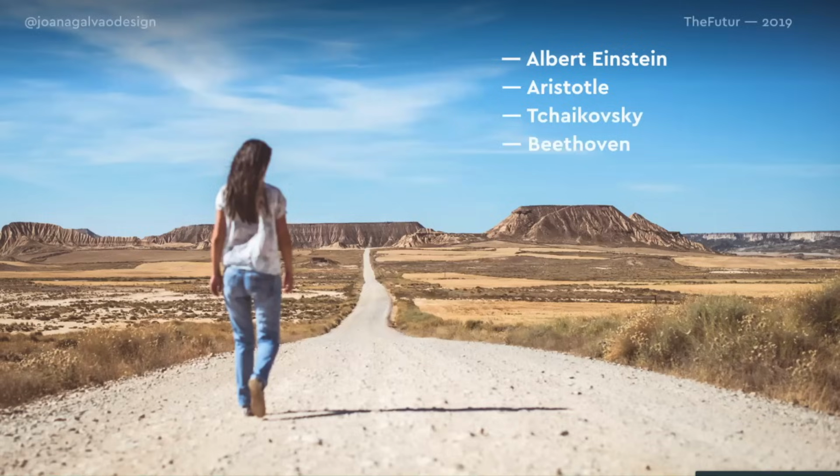And if we look at great minds that went for walks as well, we've got Albert Einstein, Aristotle, Tchaikovsky, Beethoven, Steve Jobs, so many. When I researched, my list is huge. So many people go for walks to get their ideas going, just like what you said, Chris, that you get out of the house and that gets your creative juices flowing.